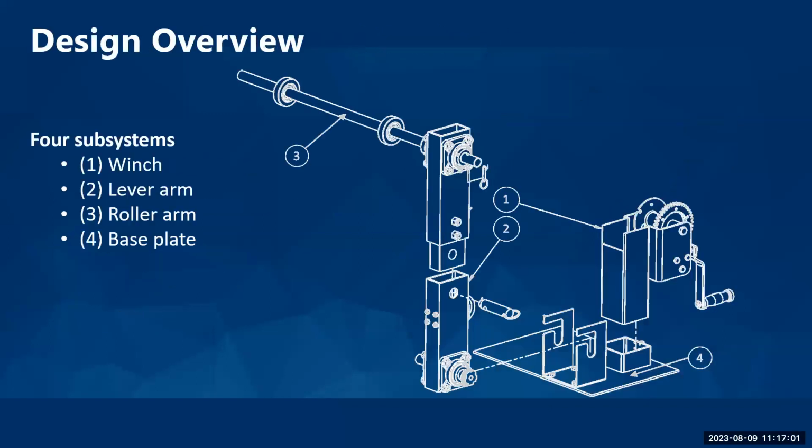All right, so now we're going to talk about the design overview. Our design is comprised of four independent sub-assemblies. We have the winch, a lever arm, a roller arm, and a base plate. Firstly, the winch is designed to rotate this lever arm about this pivot joint right here, using a steel cable that's attached from this point over here. A soldier will crank the winch and initiate that rotation. It gets to a maximum height of about 60 degrees from the horizontal.